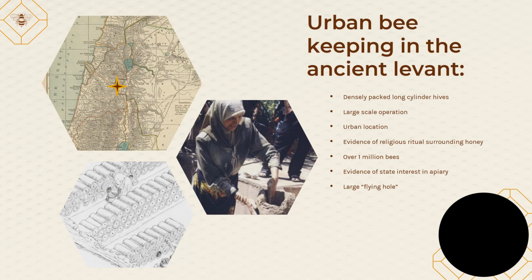So, for example, in the Levant, in what is modern day Palestine and Israel, we see this urban center apiary, which is very fascinating, housing up to 1 million bees. These hives were very close together and stacked on top of each other. It was a large scale operation that may or may not have had state funding even. There is a lot of religious iconography in the area, suggesting that there is religious significance to the practice as well, similar to Egypt. So this is an early example of urban beekeeping, which is rather fascinating.